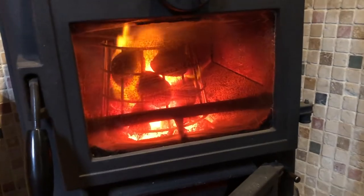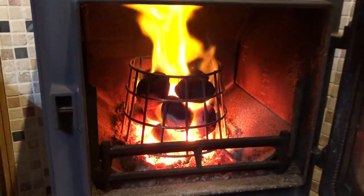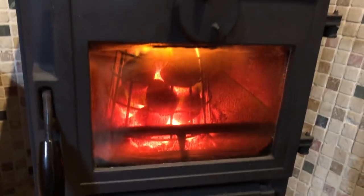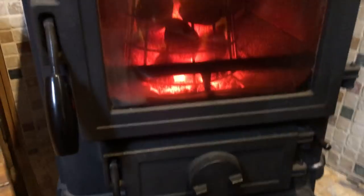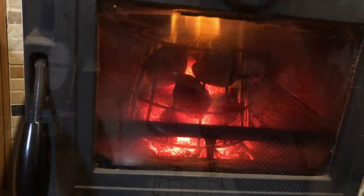That was about 15 minutes ago that I stacked the coal cage up, and as you can see behind me, that's roaring away. Let's go take a closer look. That's burning nice and bright. Let's take a peek inside. All I shall do now is shut the door, shut the bottom door, and then turn that all the way down, and then open that back one half turn, and that will glow away nicely like that for quite a while.